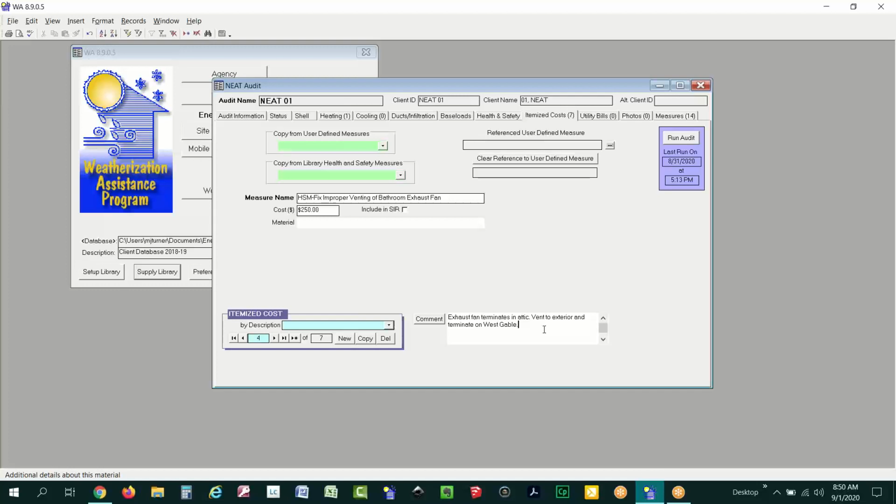Listing out the specific materials is not required on the audit, but you're welcome to put it on the audit. I know there is a way, if you write those notes on the audit, you can copy them to the work order, but I also know how cumbersome that can be. So you're welcome to do what works best, but make sure you're putting enough information here to really explain why this measure needs to be done. So let's see, I've got a handful more examples.